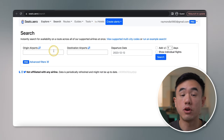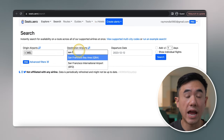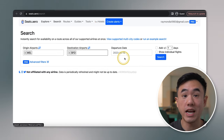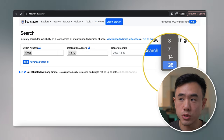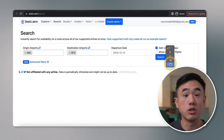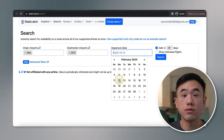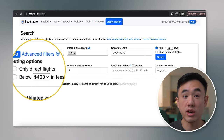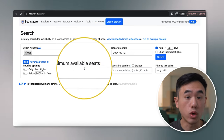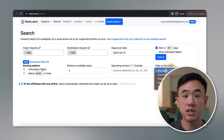So let's search for flights from Melbourne to San Francisco. And if you're flexible for dates, you can actually add a date range up to 28 days plus or minus from the date that you're searching from. So by using this option, you can essentially search for what available reward seats there are for up to a month at a time. With the Pro version, you also have some additional filters that you can apply, such as direct flights only, the number of award seats that need to be available, and then you can actually even search by cabin class as well.